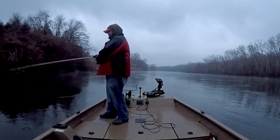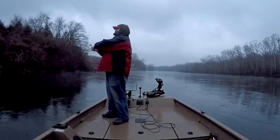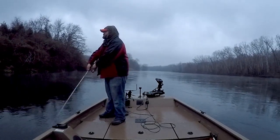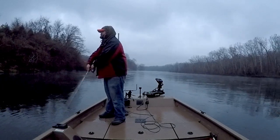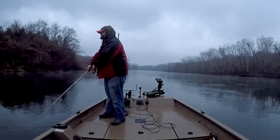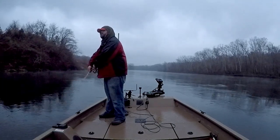And just kind of a reminder on the jerk bait. I'm casting it out there, and I'm leaving a little bit of slack in my line. And I'm doing some kind of rhythm with a bunch of short little pops. And then occasionally kind of just stopping and letting it go slack.